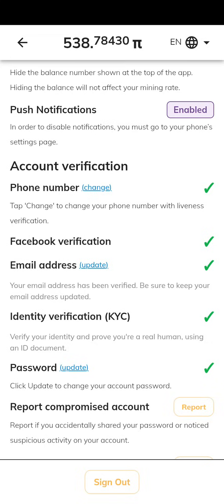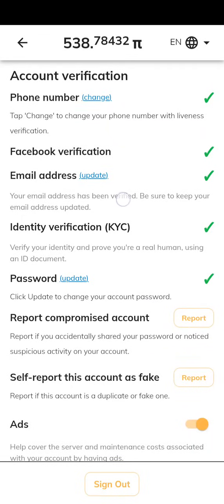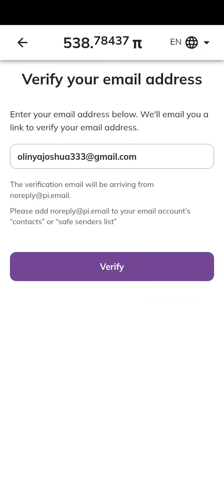Then after verifying your phone number, the next thing you're expected to do is to verify your email address. This is it. You can see I've verified my own. Once you click to verify your email address, I will recommend you make use of Gmail, that is Google Mail. Once you click here, it will bring up where you are to input your Gmail address. But let me use this just for practical. I'll click on update, but for you, what you will see there is verified.